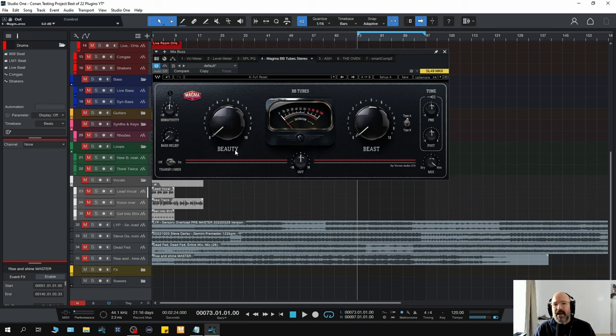So as a mastering engineer, I was just going to show really how I might use it on a master. Obviously, I'm going to push it a little bit further than I normally would as well. And I'll try and get the levels right so it's not fooling you with louder is better.